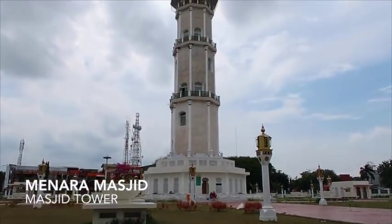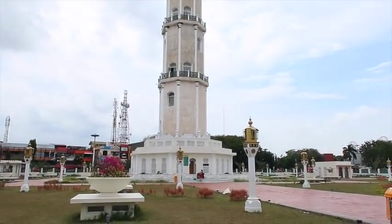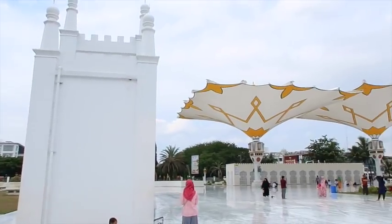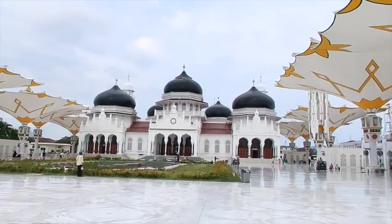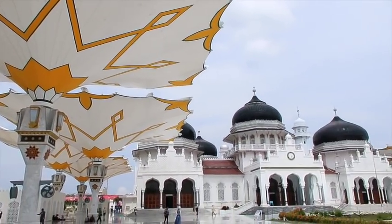In the masjid yard, we have 12 big umbrellas. Those umbrellas are open on rainy and sunny days. Usually the big umbrellas close in the evening. Many people just sit and enjoy the view in the masjid yard.